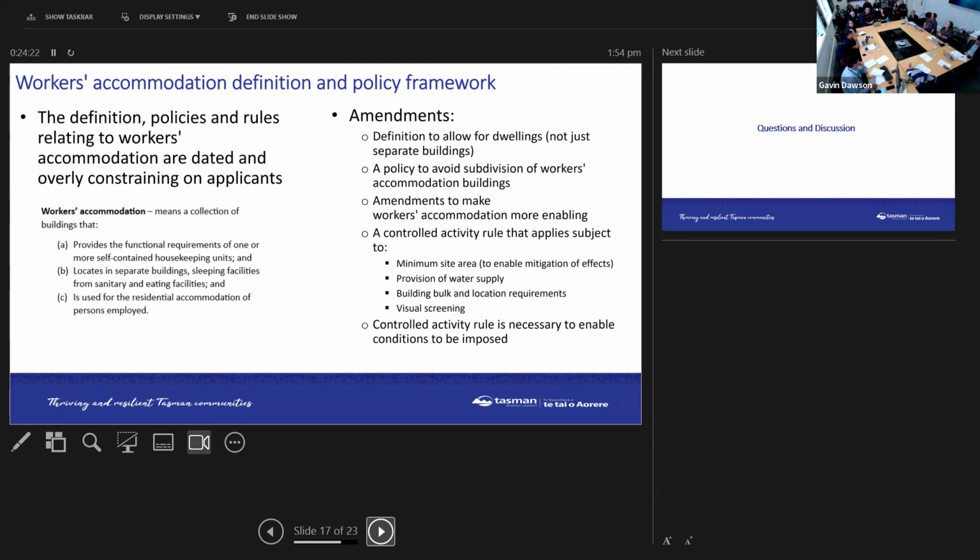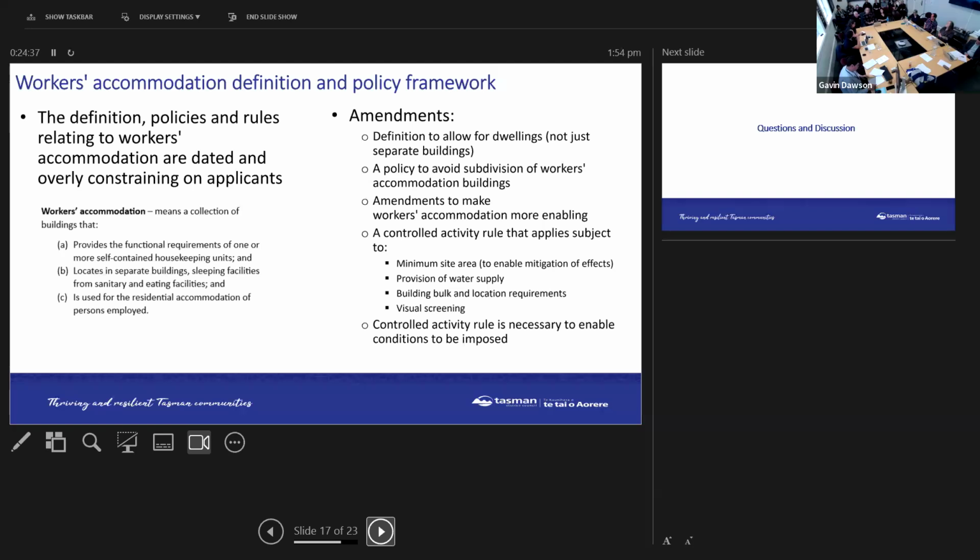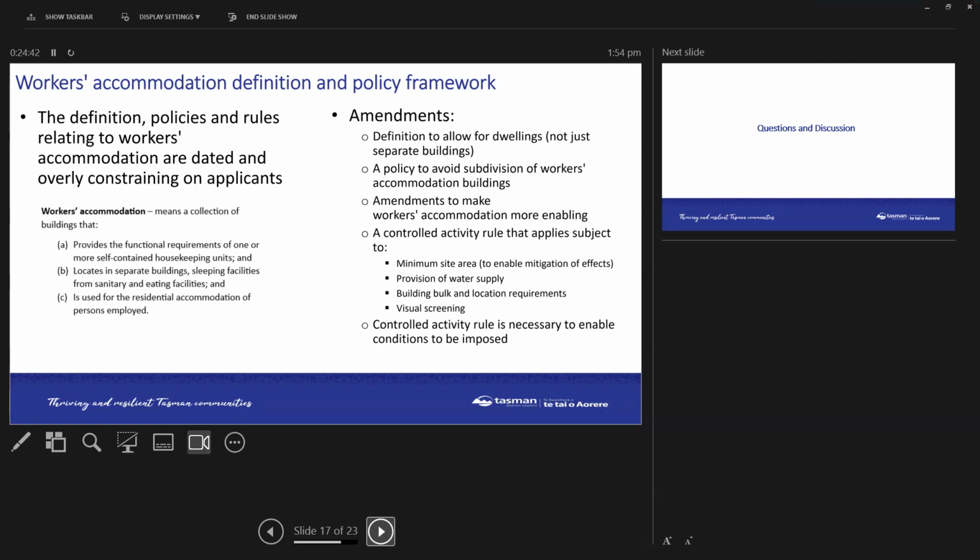Well, if you look at this, then where does the highly productive land issue come in? Like, another factor about, yes, you can build this, but not there. So there's two different things, zoning work versus activities. There is still a limitation in the NPS that makes an allowance for workers' accommodation for workers that work on the property.